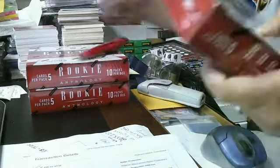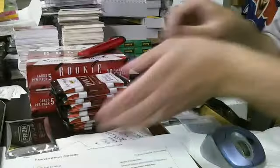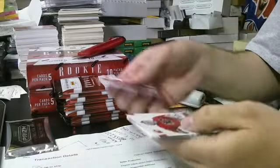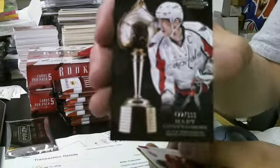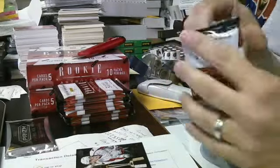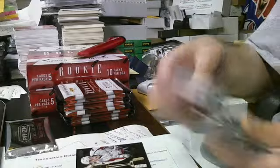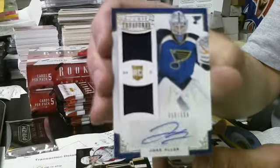Okay, box number 10. Then we have a Hart Contenders insert of Alex Ovechkin, numbered out of 999 for the Washington Capitals. Then we got a Rookie Treasures dual jersey auto, numbered out of 499 of Jake Allen for the St. Louis Blues.